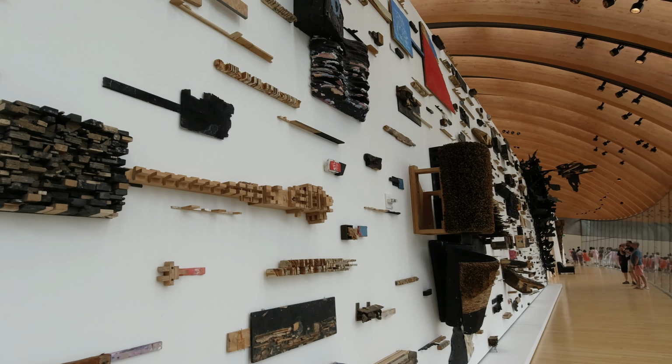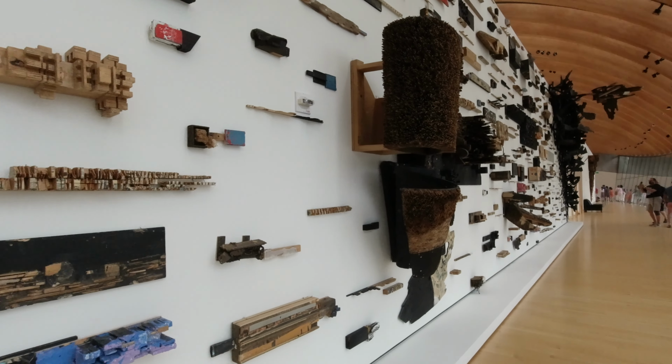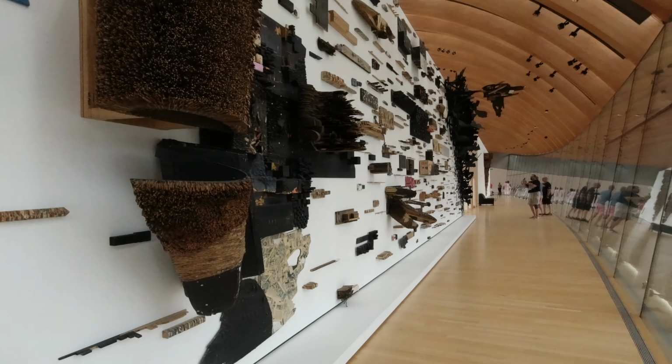This large wall installation appeals to me because it looks like parts of an abandoned house. But it's not. The artist manipulated these materials to look like this.